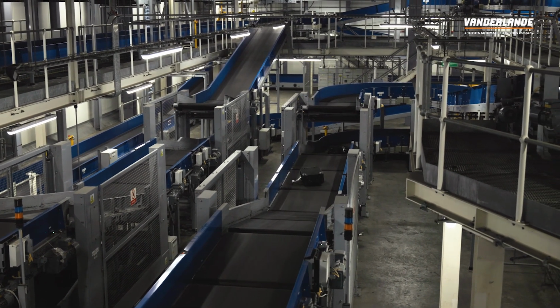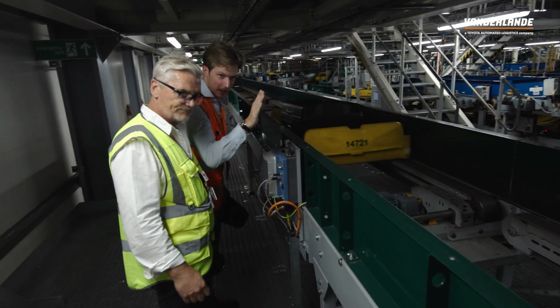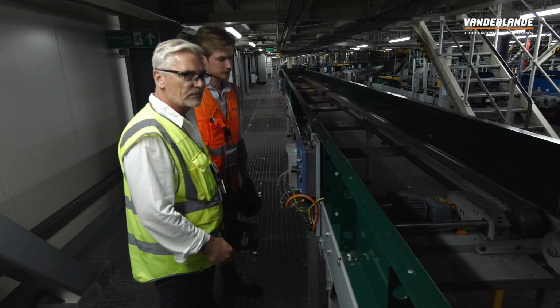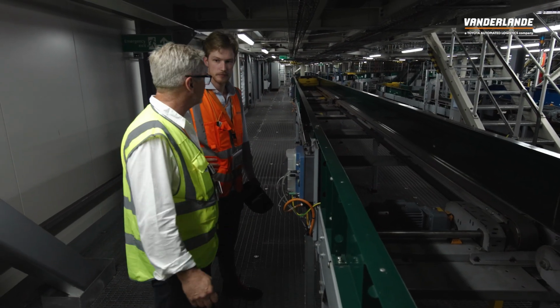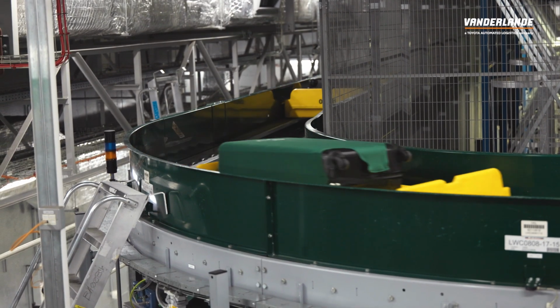Good to see with the longer lengths. Yeah, the much longer belts these bits because they scoot down. All different kind of lengths, huh? Yeah. And then they divert off to the different sections for unloaders or whatever they need to do. The bags that are coming down here are coming out of the bag store.